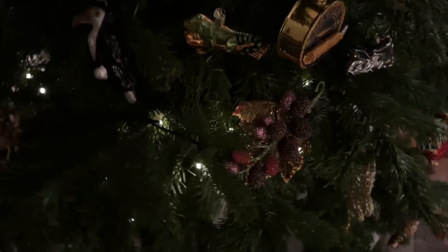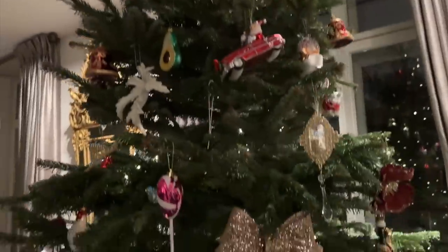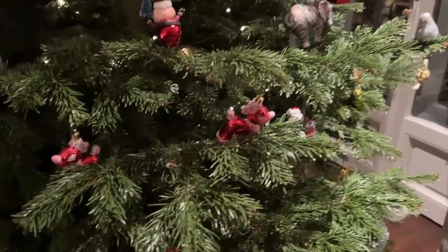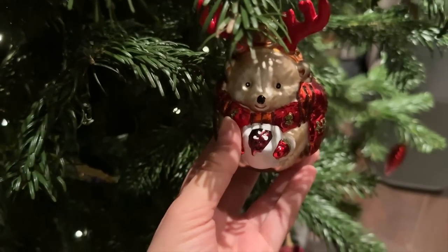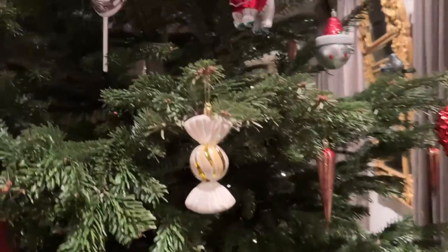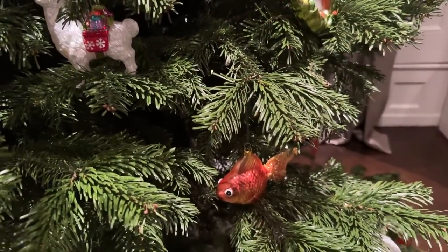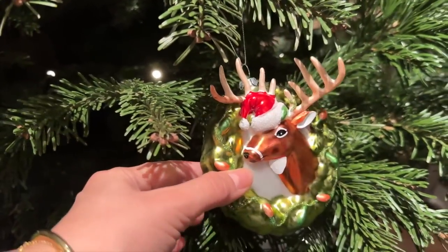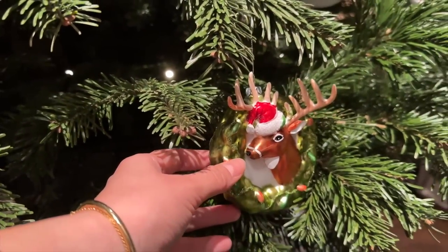And just everything. Oh, I also really love these leaves. So beautiful. There is another one over there. But yes, I just love all of my ornaments. This one honestly reminds me of Adele. It kind of looks like her. And that's so cute. The husky one, the goldfish, the llama is very cute. This one is two-sided. Here's the back, and that's so cute as well.